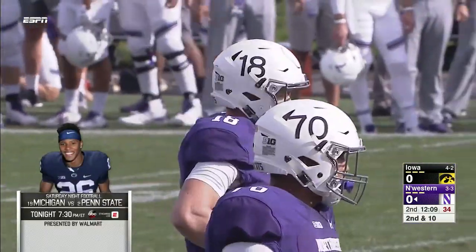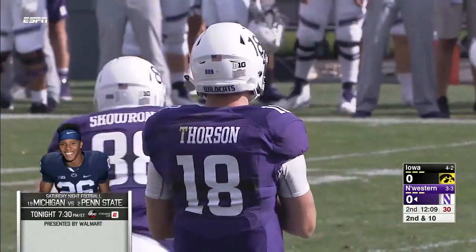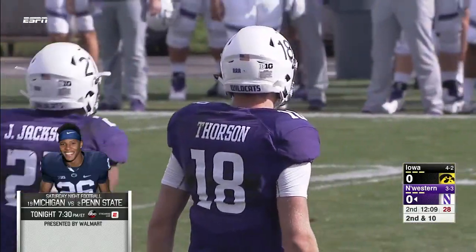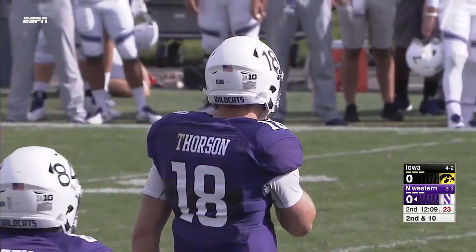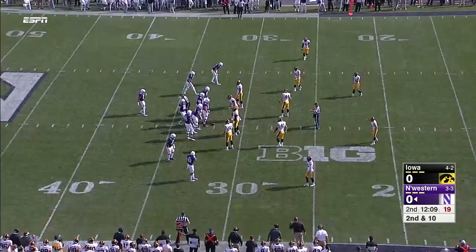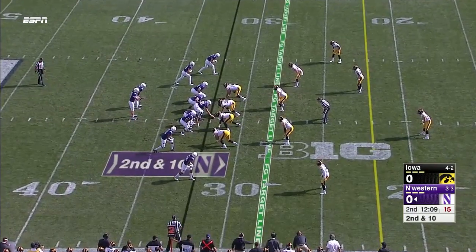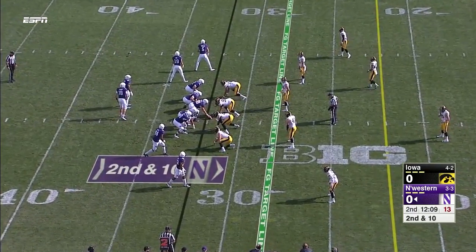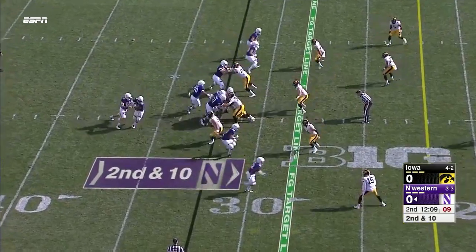And Thorson, excuse me, Jason, was in the process of throwing to the wrong guy. He was fortunate that got batted down. That was going into coverage, and there was a receiver on the crosser that was wide open underneath, and we saw that on tape. Thorson is not opposed to throwing places he shouldn't. He has 8 touchdown passes, but 9 interceptions because of what could have been one right there if it wasn't batted down.